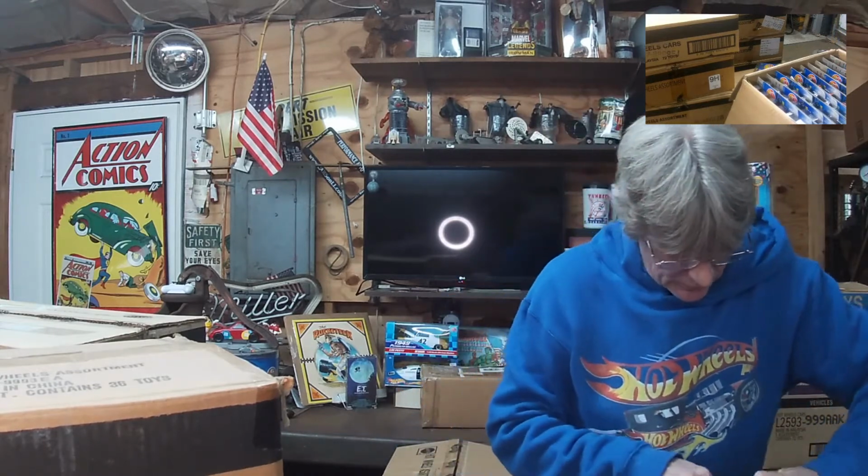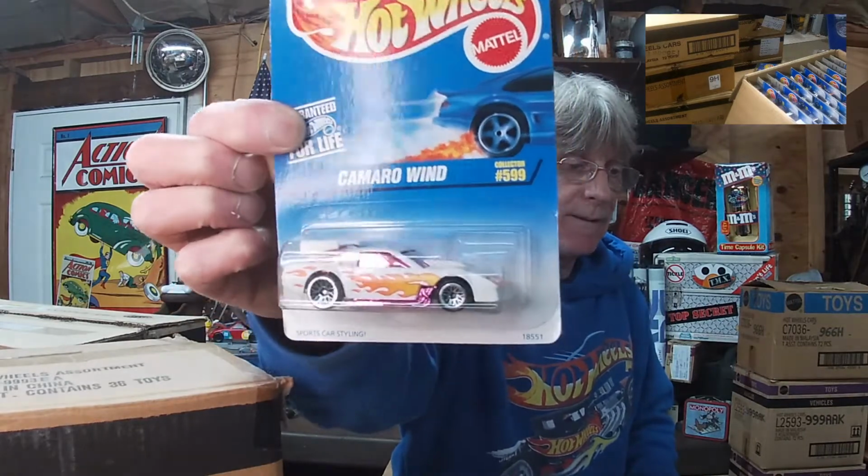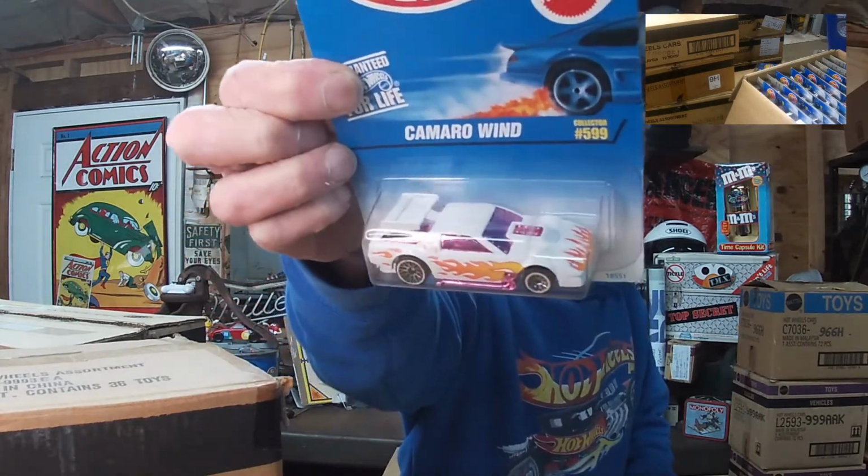And there were race car ones too, I believe, like the Camaro with the wing. You know what I mean? Look at that thing. You want to talk about a wing? Look at that thing.